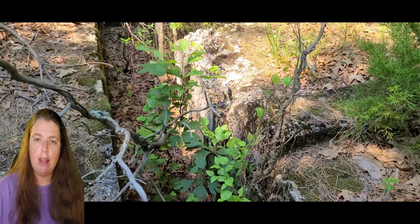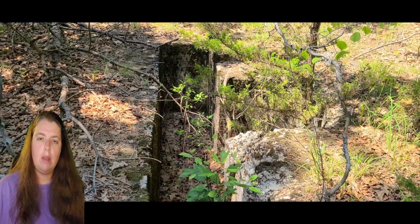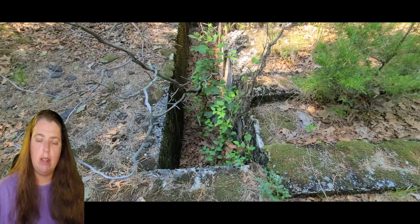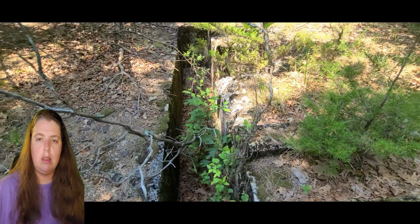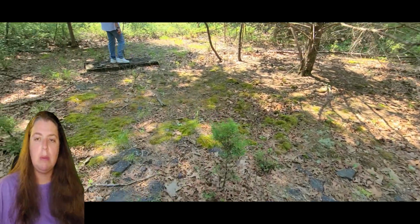Bob and I did find, on the second trip, an area, a small area, where it looked like they had mounted machinery because they had the mounting bolts, but also they had the pits below. They were shallow pits, they weren't really deep.